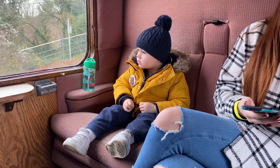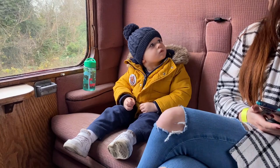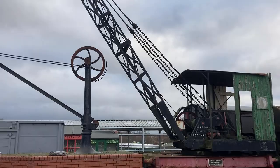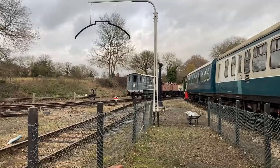And in no time at all, we arrive back at the station. Ooh, wicked. There were lots of things to see in the station. There's a big crane. And there was another little brown tank engine shunting some goods wagons.